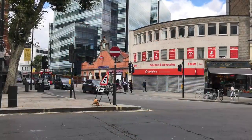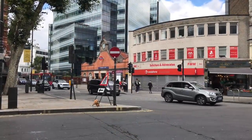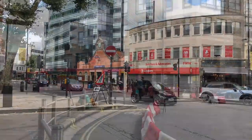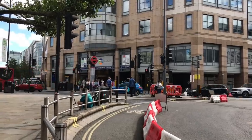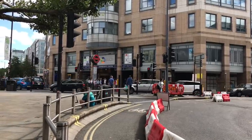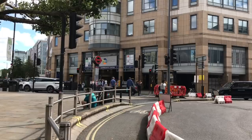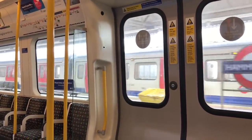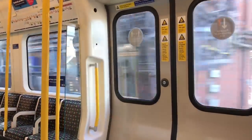Any tubehead worth their salt knows that there are two underground stations called Hammersmith. Same name, located practically next to each other, but entirely separate. Oh, but it doesn't end there, my friend. No. There have in fact been 5, and that's what I'm going to talk about today.